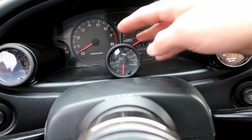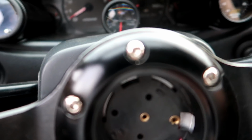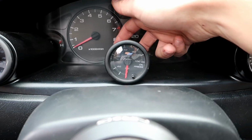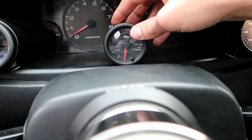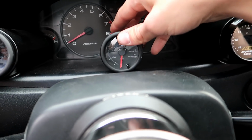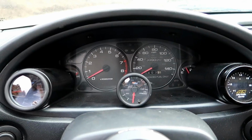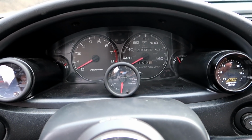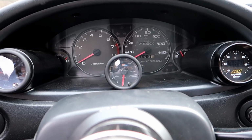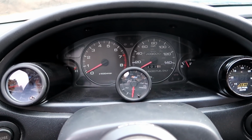What I actually had to do to get this oil pressure one to sit here is I drilled a hole right through the actual bezel, and I just zip tied it on and it stays on there. You can move it around a little bit, but it does stay on there pretty well. I like the placement of it because you can still see the RPMs and also the speedometer, which doesn't even matter in my car because the speedometer is broken and I need to fix it. So that's another thing we got to fix.